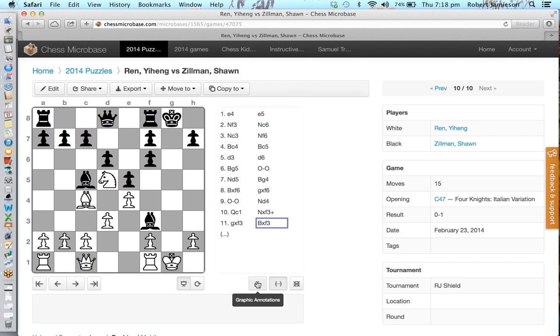Anyone else have a thought? Rachel said not safe. Who, Rachel? White or black? Liam saying black. All right, Callum, what do you reckon? Black unsafe or white unsafe? Black unsafe. All right.